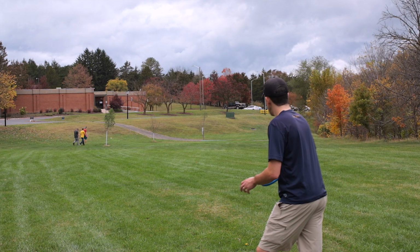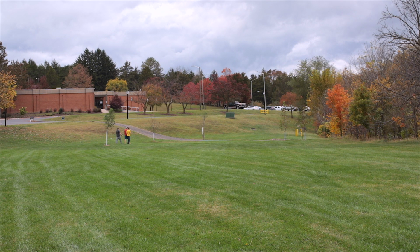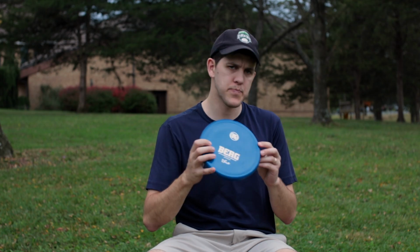And so I like to just throw it out on a backhand, and I know that it has a little bit of a reliable left finish, but not nearly as much as a typical overstable putter. All right, next is my mid-range discs.